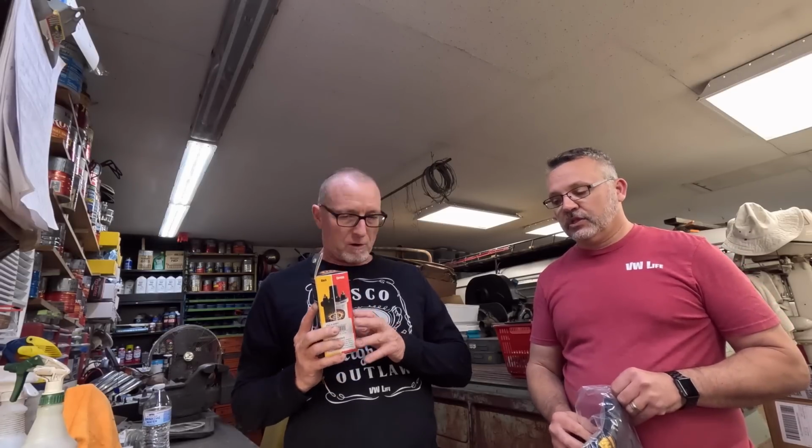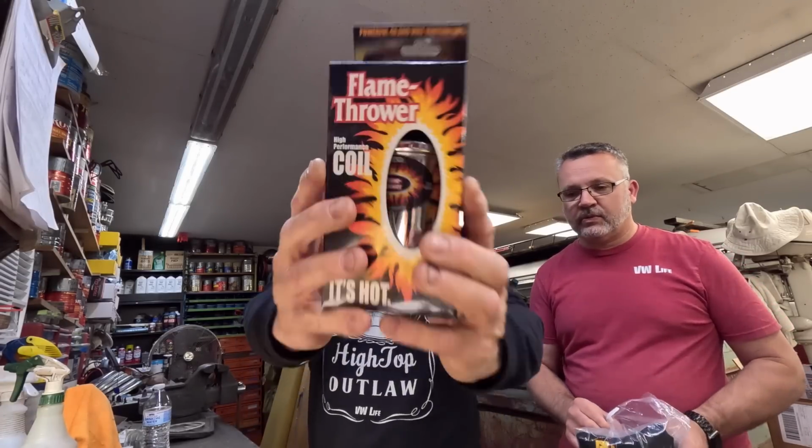All right, so let's think about this. This is a 3 ohm coil. Let's talk about it. What would this work with? Anything with a condenser. Okay, so you need to have a condenser. You can also use it on the Pertronix, or any other system. This would not burn up your condenser. It certainly would not. So that's the reason why we chose that one to give away.